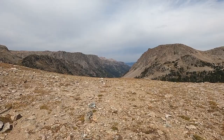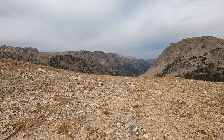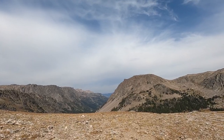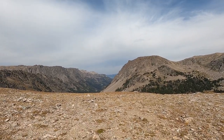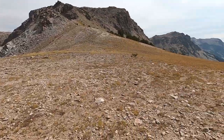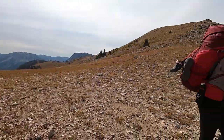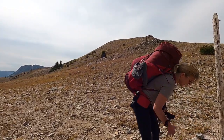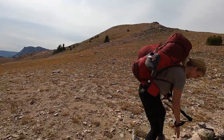Nice meadow down there. Here we are. That's where we're going. Hello, bunny. Good job. You made it. Hey, good job. Thanks, bud. One more up there.